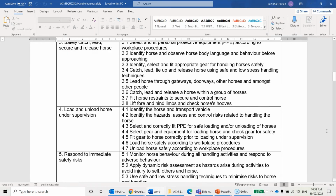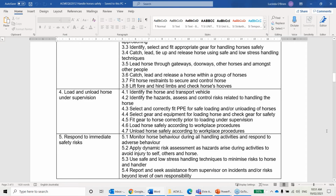So the next element, please, Lucinda. A lot of discussion around this. We have heard from some, mainly registered training organisations, this doesn't belong in this unit. It's too hard. It's a barrier, especially for the high school RTOs. We looked hard and long at it. Where does it fit in? Can it go into another core unit? At the end of the day, the majority of subject matter experts we're working with said, leave it in. It's important. If you're going to handle a horse as the robust handling unit, it needs to be in there.